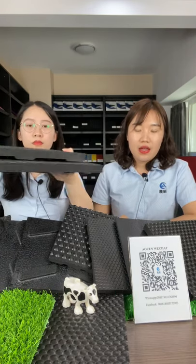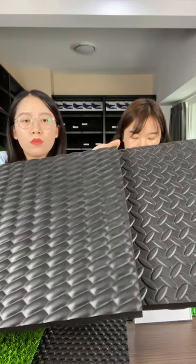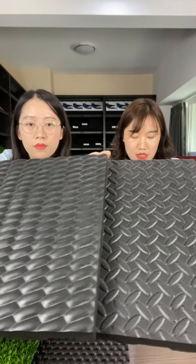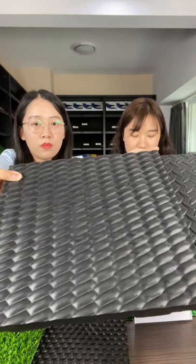Okay, is there any other related products? Okay, many customers also ask about the easy stable mats with us. We also can provide and mix different items in a container. We have two different patterns, the doorless and the velo. We have three different thickness, 24, 34, and 44. Width and length is 4 feet by 6 feet.